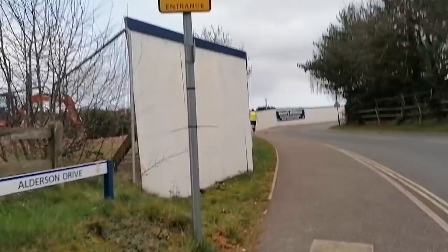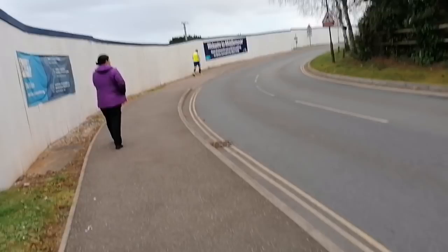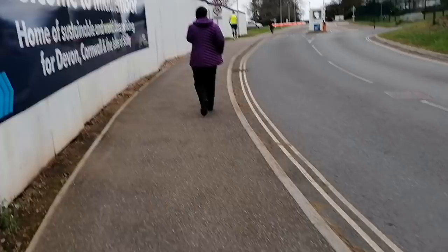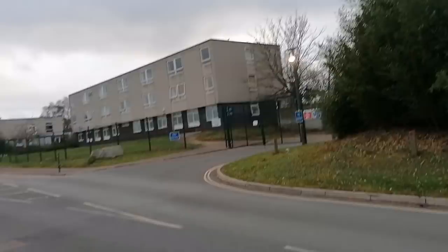So look, cycle path, pedestrian footpath. That is literally signage right there, saying that this is a public footpath. Also, double yellow lines. Caution, pedestrians. Naturally that has no entry through those gates, but obviously it's locked gates, so I wouldn't be able to go through there even if I wanted to.